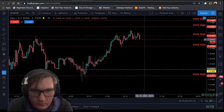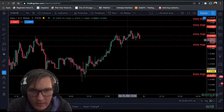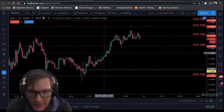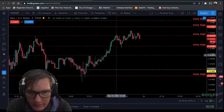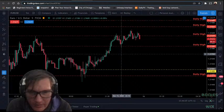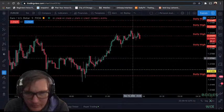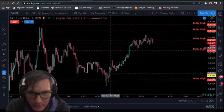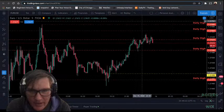It could, honestly, though, here's another big displacement, right? So if you're looking at this, I wouldn't say a big gap, but there is this area of imbalance that needs to kind of be filled. It doesn't have to be filled. But if there's not a break of structure, it probably will get filled. Only until there's a break of structure, then you'll see the price kind of take off, and then it doesn't come back for a while.